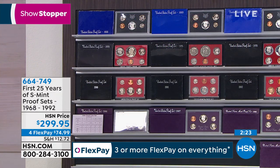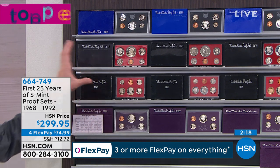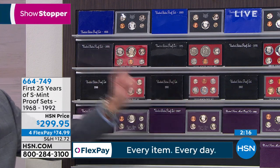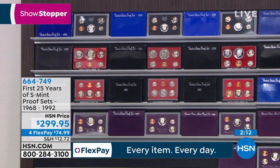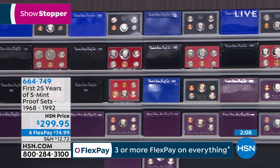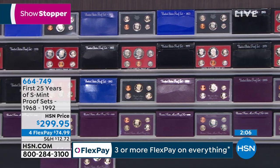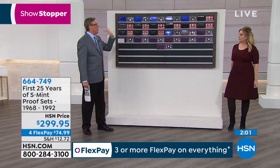Okay, you buy a set here, you buy a set there. You may be able to get this set, you may be able to get that set. But to get the first 25 years with one phone call at $12 a set all of a sudden becomes a tremendous opportunity for you. Instead of paying $1,000, you're paying $12 a set, and each and every one of these sets has been individually hand-selected for you by us.